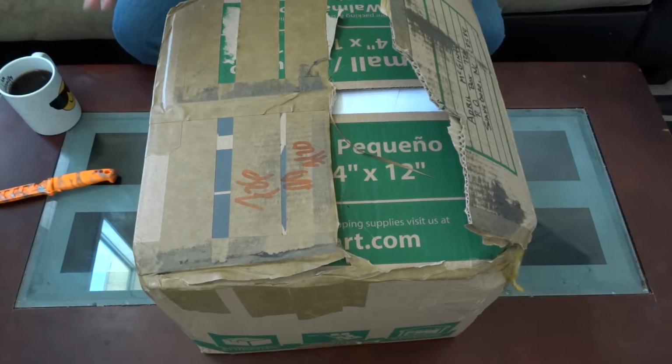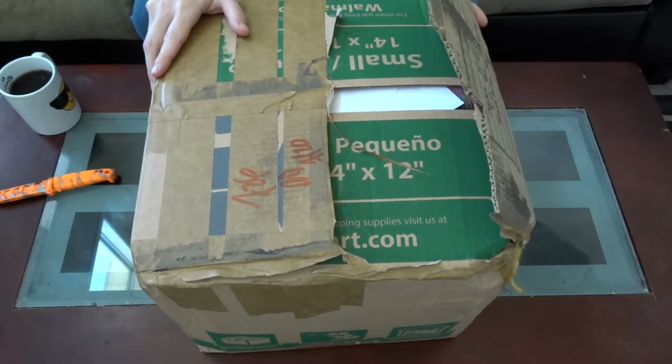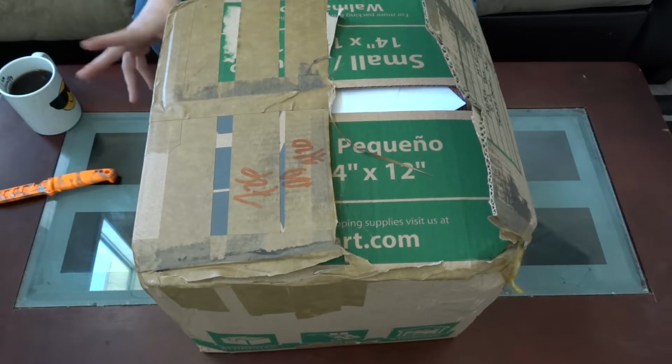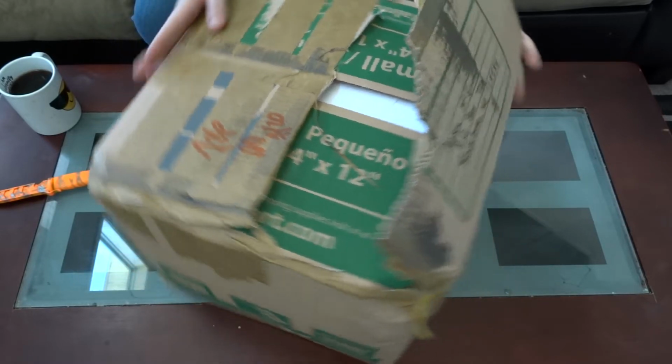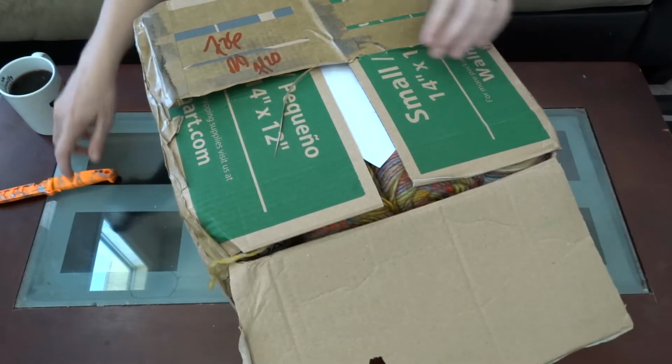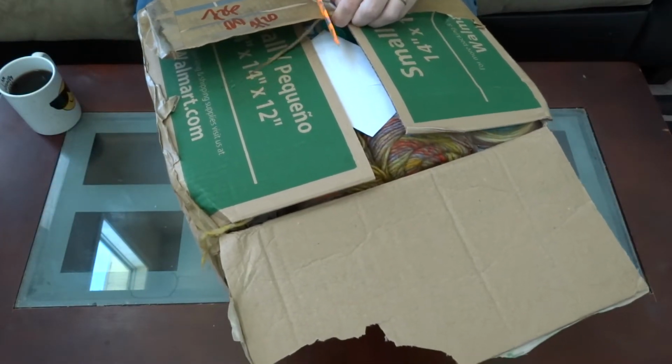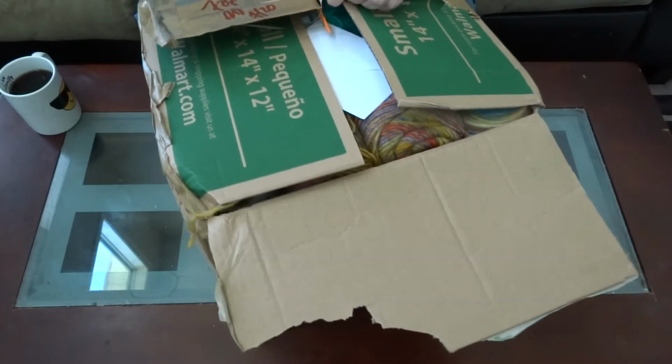Everybody, look what I got. Susan Mullet sent me some yarn recently. I wasn't supposed to get this until Monday, but I got it today, so let's go ahead and see what it is. I started opening it because I didn't want to take her dress off and stuff.